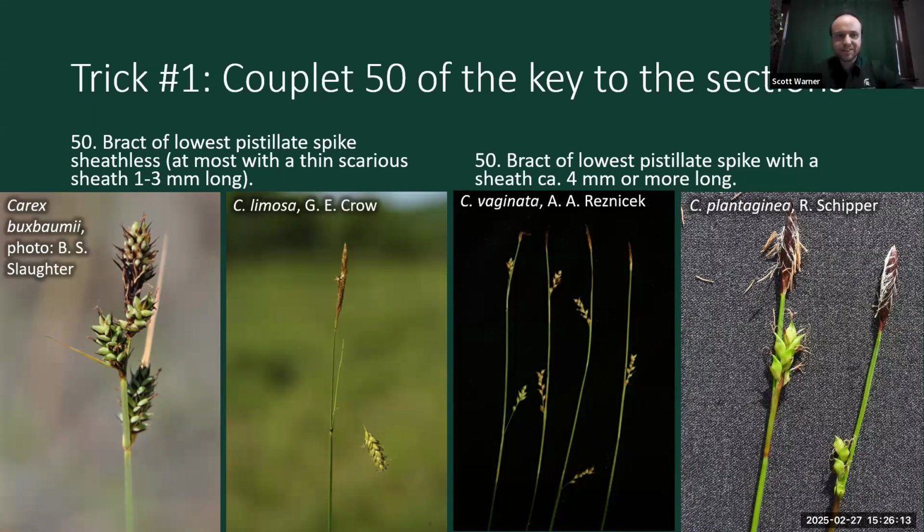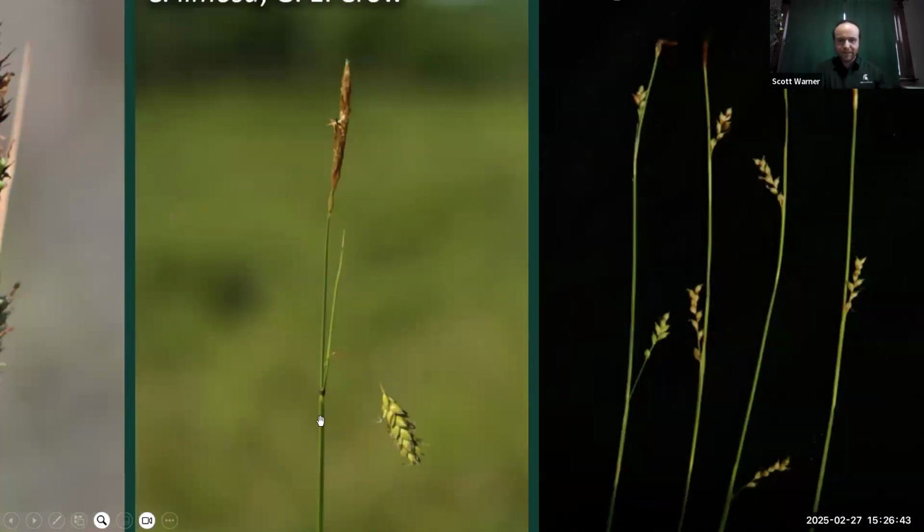So couplet 50 reads, bract of lowest pistillate spike sheathless, or at most with a thin scarious sheath 1 to 3 millimeters long, versus bract of lowest pistillate spike with a sheath about 4 millimeters or more long. So what is it talking about here? The two photos on the left represent sedges without much of a sheath on the lowest pistillate spike. The two on the right do have a substantial sheath.